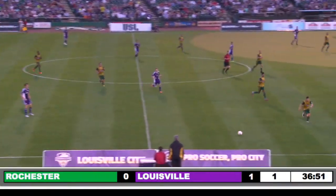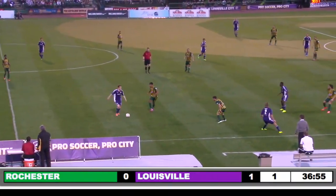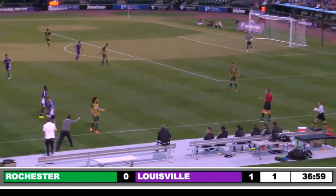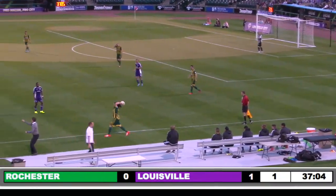Again, Chinaski sending it to Burke. Burke, nice little move there. Looking for Rasmussen. Oh, nice step over there, and it looks like he was trying to flick that up to Burke. And we'll go to Rochester.